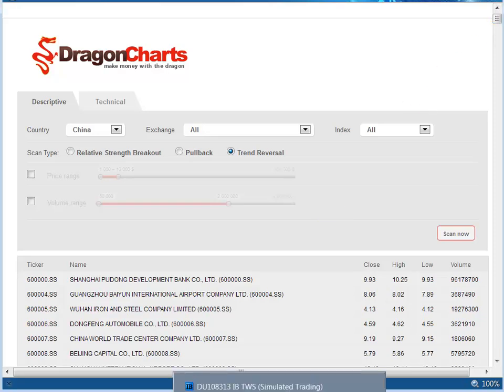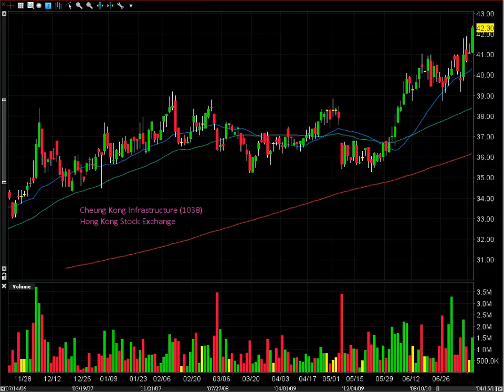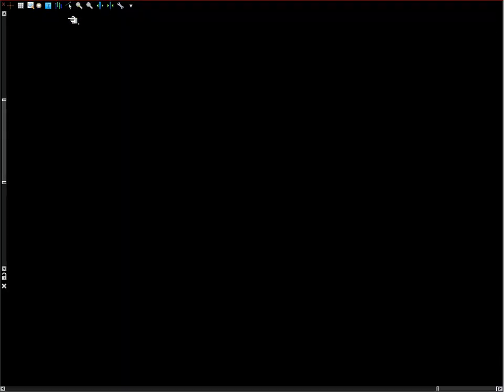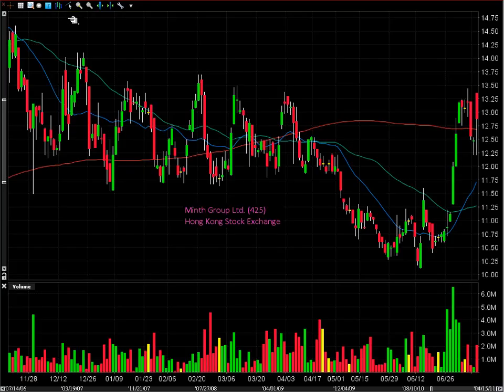But in the meantime, what I would like to do is show you a couple stocks that the scan returned. Let's go ahead and start with ticker number 425, returned as being one of the strongest stocks right now and a potential breakout setup. This is Mint Group Limited, number 425, traded on the Hong Kong Stock Exchange. What we like about this setup is we're looking at a potential breakout above consolidation and a trend reversal.